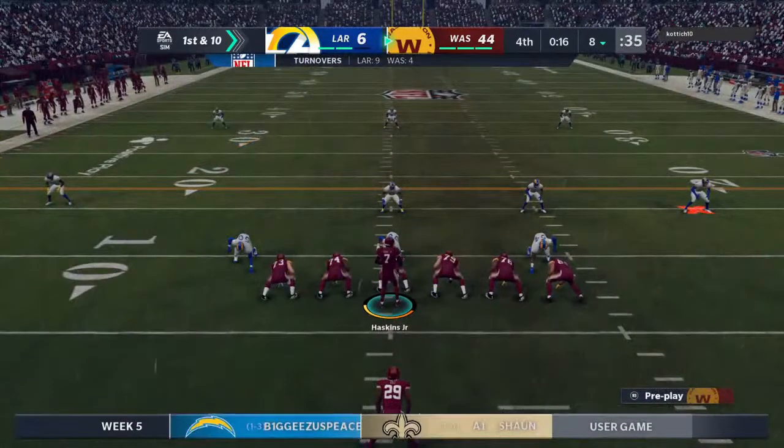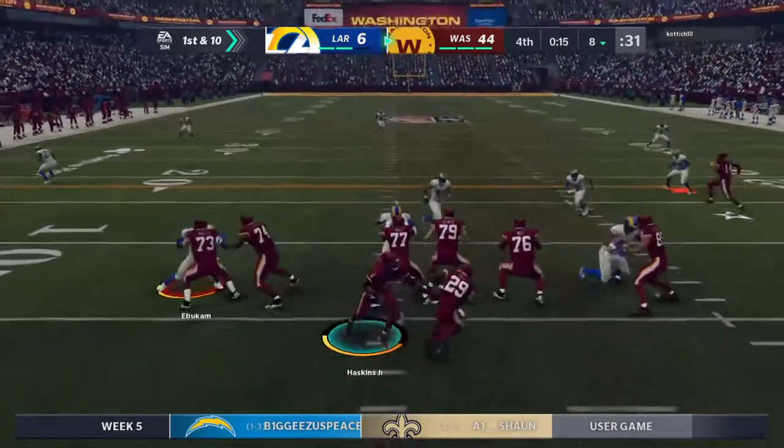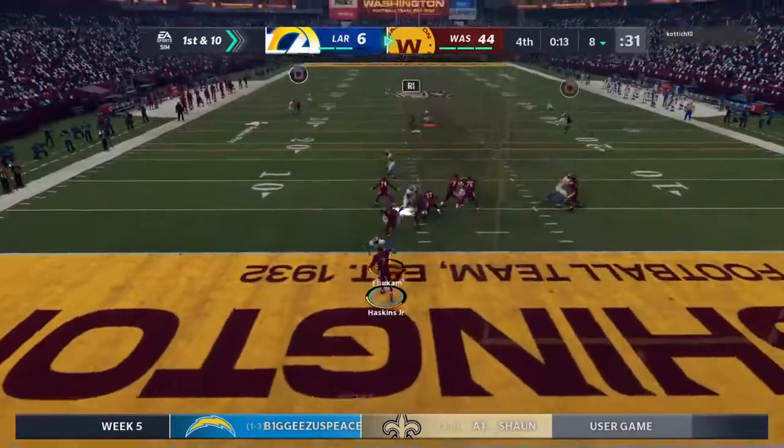The Washington offense at the line and ready to roll. And this game comfortably in hand. The scoreboard speaks for itself, but you still got your starting quarterback out there. When do you go to the backup? Let him get some time.